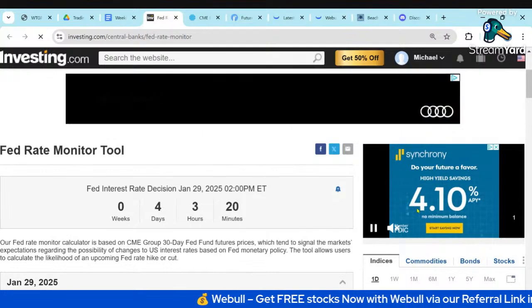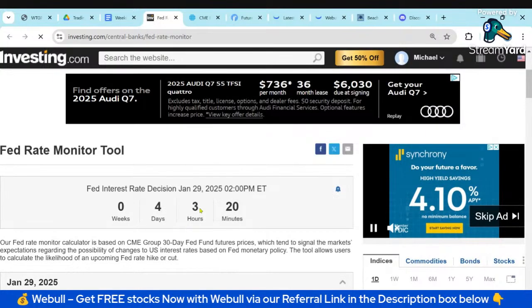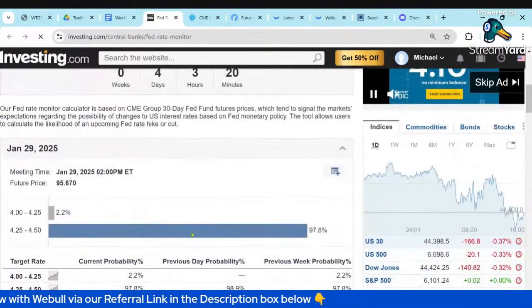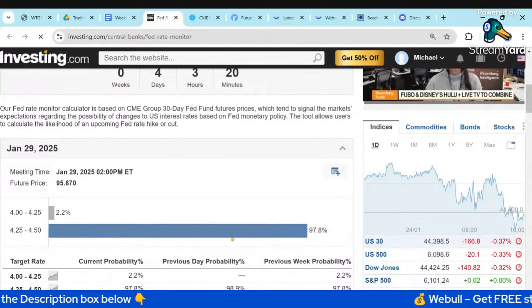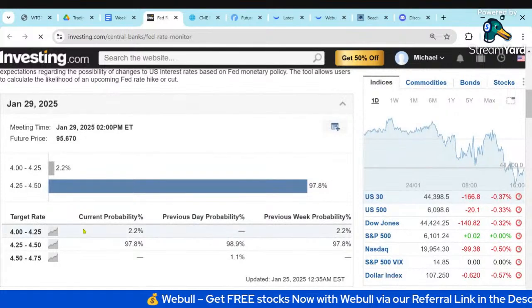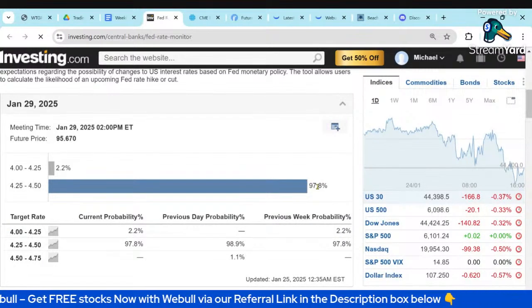So here's the Fed rate monitoring tool. Again, we get a countdown before the next Federal Reserve interest rate decision. So here's for January, almost a 98% chance of a hold. So almost no chance, 2% that they're going to cut, no percent chance that they're going to hike. So it's almost a certainty that they're going to do nothing.